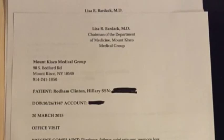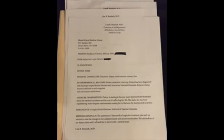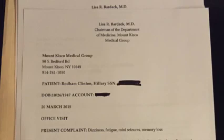This is a part of the chart called the doctor's notes. This is almost never shared with the patient unless the patient requests to see it. A doctor's note usually has 5 to 6 parts, including a present complaint, a history, an examination, a diagnosis, an impression, and a plan. Sometimes the impression and plan are combined together, as in the case of this note. This is from Hillary's chart, kept at Mount Kisco Medical Group. It appears somebody took a photograph of the entry of this doctor's note and leaked it to the public. It has no letterhead because it was never meant to be mailed.